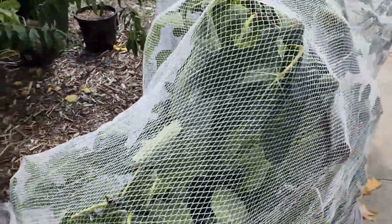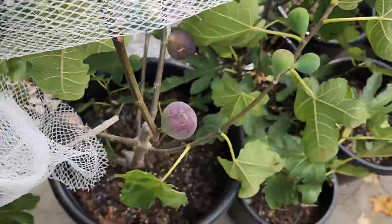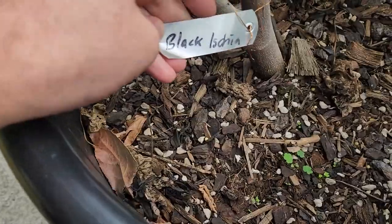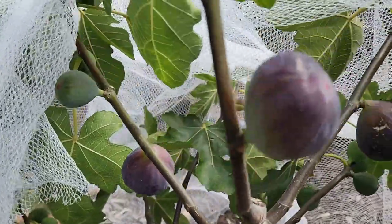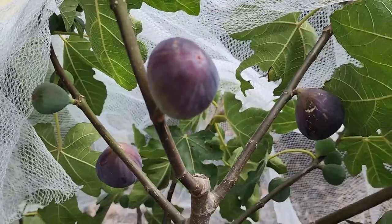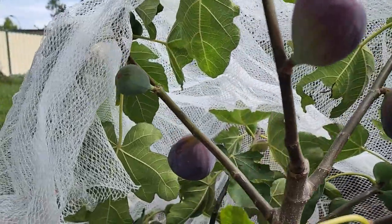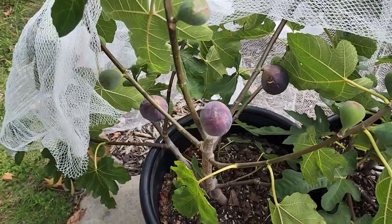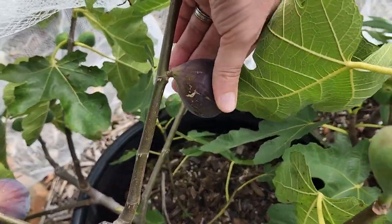Okay, back in the backyard now, and we have some more ripe figs to try. This fig here, black Ischia. You can see that we've got a number of these that are starting to come on ripe. They are actually, from my memory, a lot darker than this, at least the ones that were on last year, so maybe it's not quite ripe yet, but this one here is what I'm going to pick and try today.